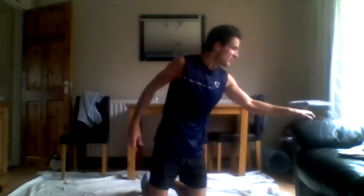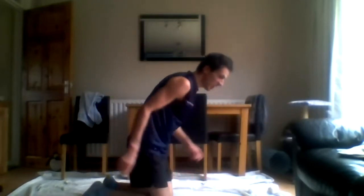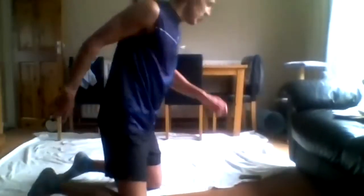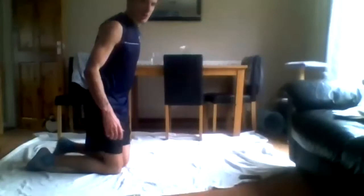Then we have a longer period when I give you a bit more recovery when I explain the next pair of exercises, okay? And we're gonna do four pairs in total. The first one, we're gonna do some press-ups, okay? So I'm just gonna tip my laptop down a bit more so you can see the floor a bit better now. So we're gonna do press-ups, and then we're gonna do an up and down plank.